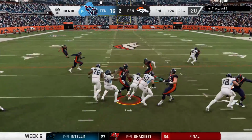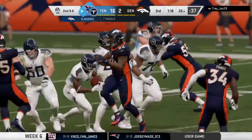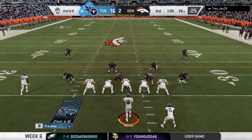Mariota to Lewis on the draw. On the tackle that time, Shelby Harris. Third quarter and you've got the lead. You're not ready to go into that 4-minute offense to close the game out, but a running game can really benefit your team right now.